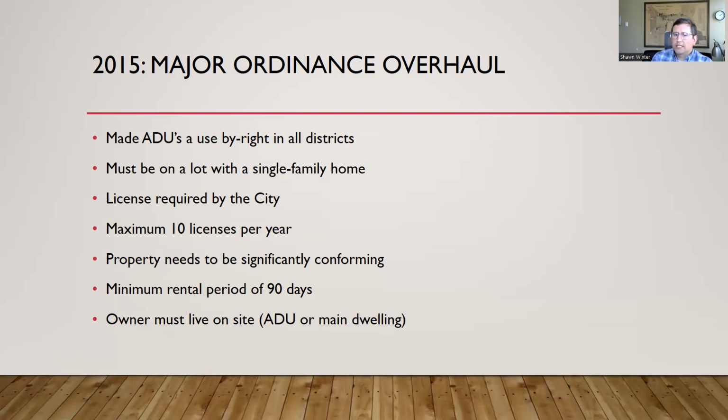It did require a license by the city, and kind of as a compromise, they initially started with a maximum of 10 licenses per year so that we could kind of monitor the implementation of this new program. The property needs to be significantly conforming in order to have an ADU.